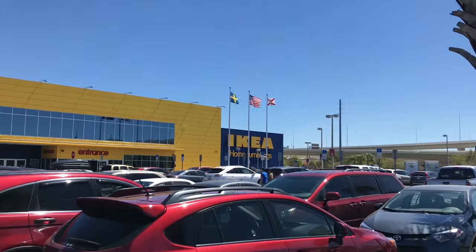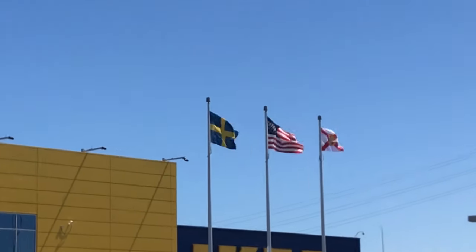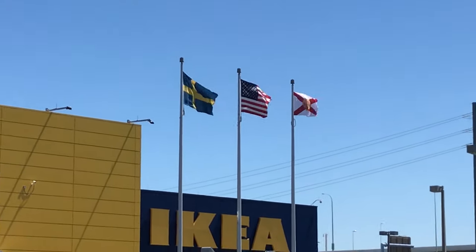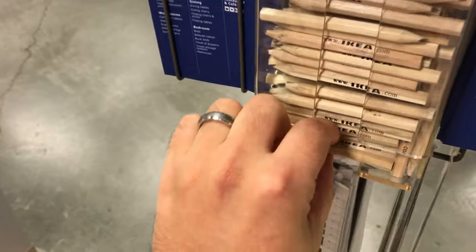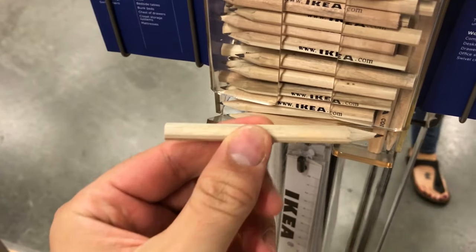Look at that beautiful flag up there. The one in the middle? The one to the left. This is basically the only reason I come to IKEA. Get these pencils and sketch.